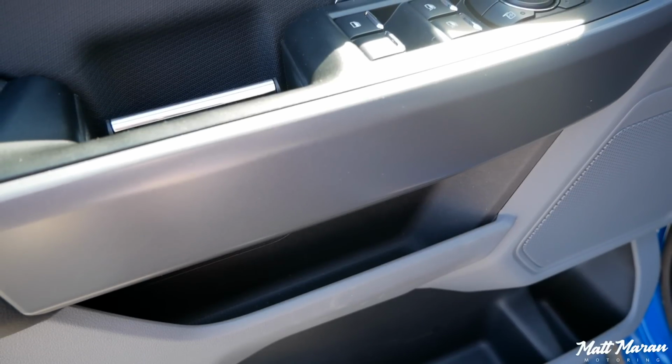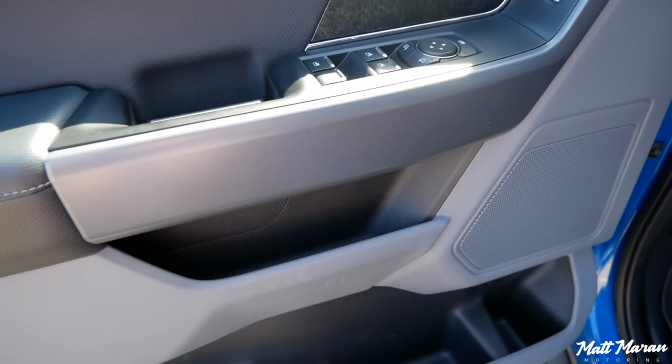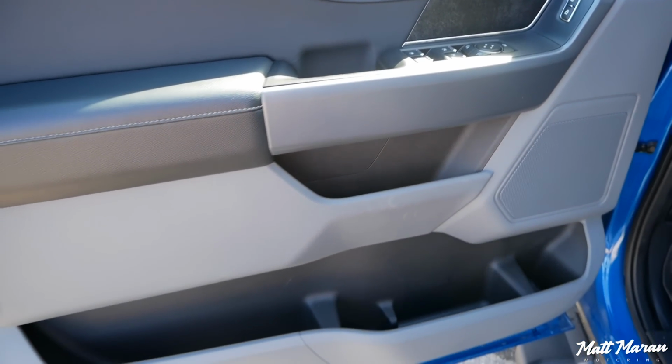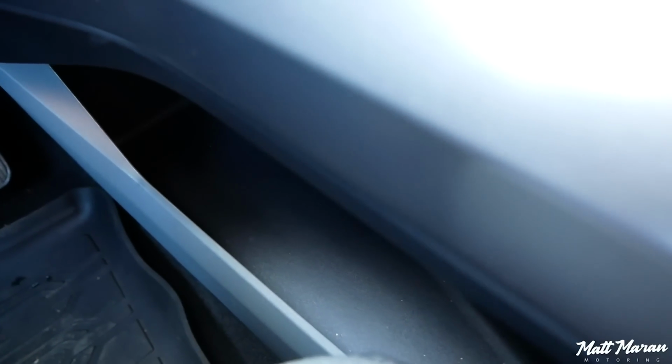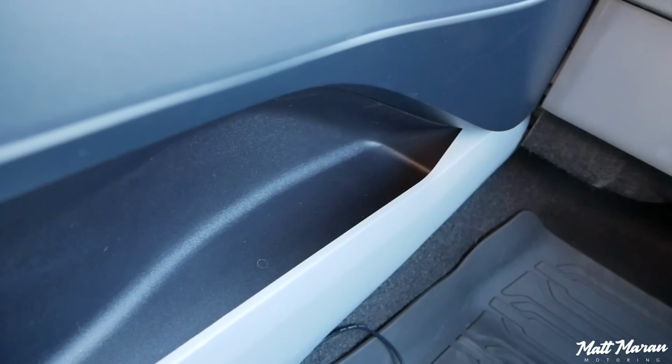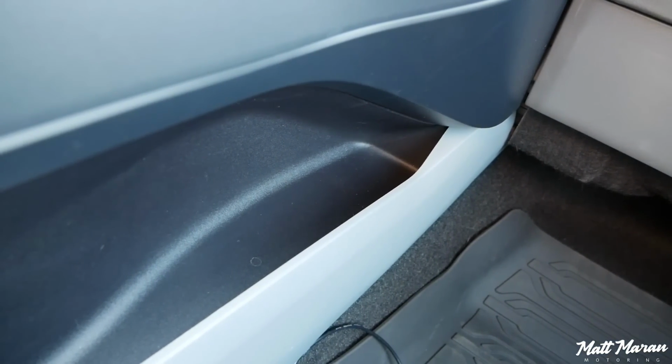Great to have that. There's also this second tier up here where you have an additional space to put a smartphone or something like that if you'd like. So already, tons of space in the doors. Coming over to the center, you also have these huge cutouts by the transmission tunnel area and this center bin, and that's also very large and could fit your phone as well if you want.